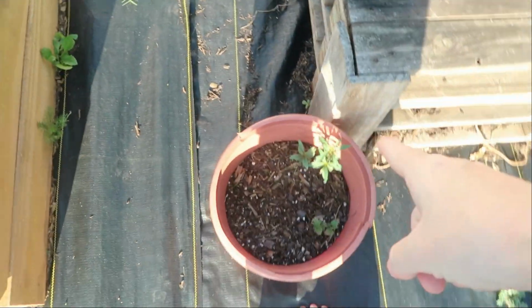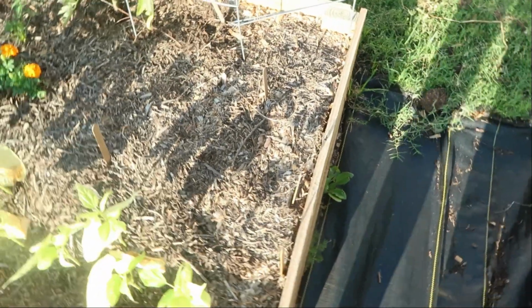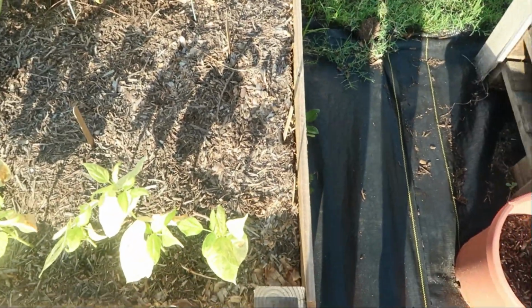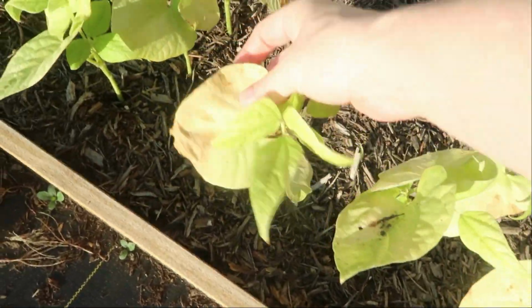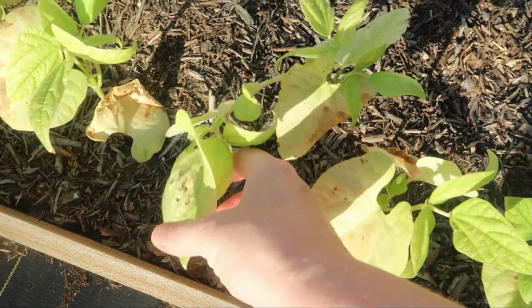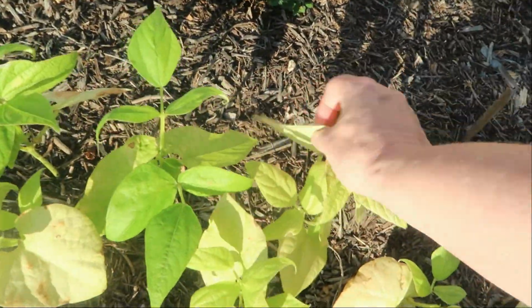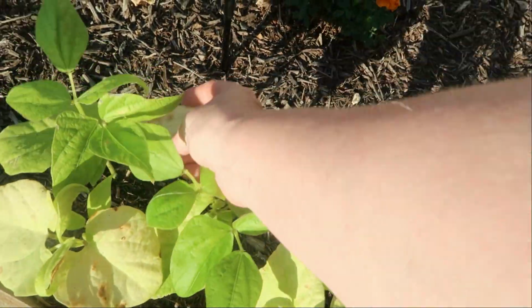The snapdragon's doing well. It hasn't started blooming yet. My snapdragons, I've noticed, have been blooming at different intervals, so I'm okay with that. As you can see here, these are beans, and I need to spray them for the bugs, but also I need to put blood meal down on them because they're not getting enough nitrogen.